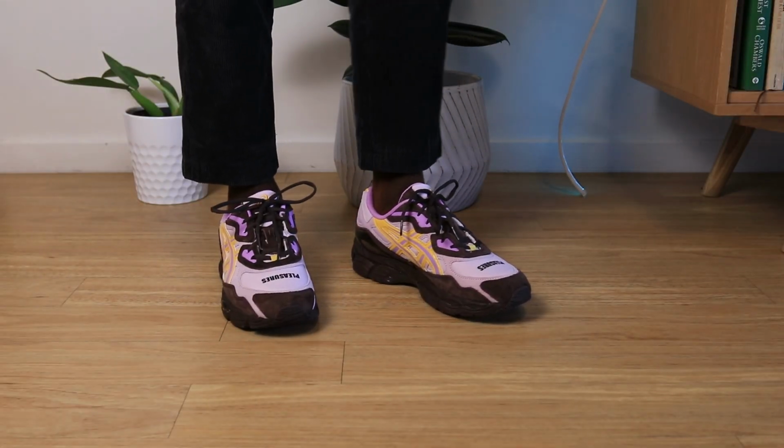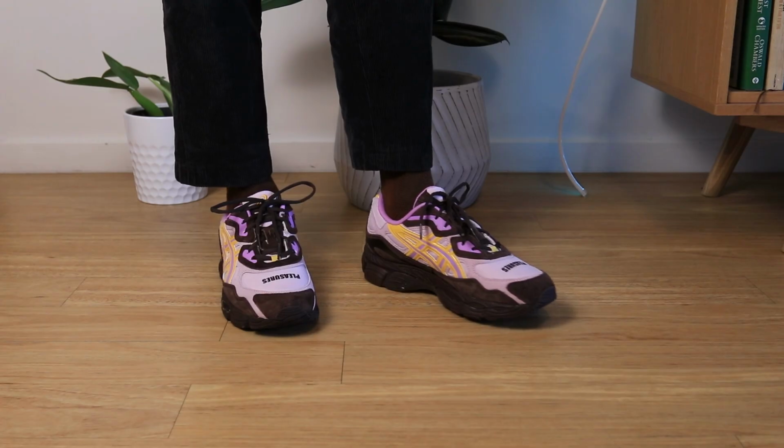usually wearing ASICS shoes. Normally in most ASICS shoes, like the Gel Kayano 14s, I go with my true to size and I feel really, really comfortable in them. I like a nice tight fit with a little tiny bit of wiggle room around the end of the toes, but I usually like a tight fit. And these shoes, I went with my true to size because that was the size that was available at the time. And I really wish that I had gone with half a size down.